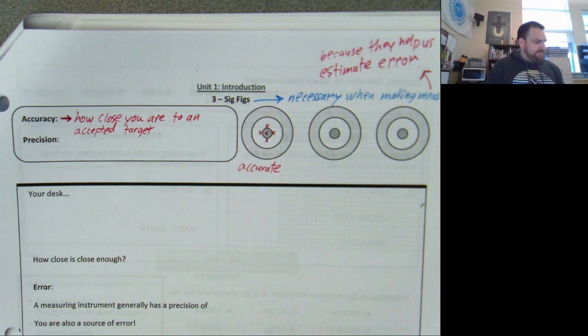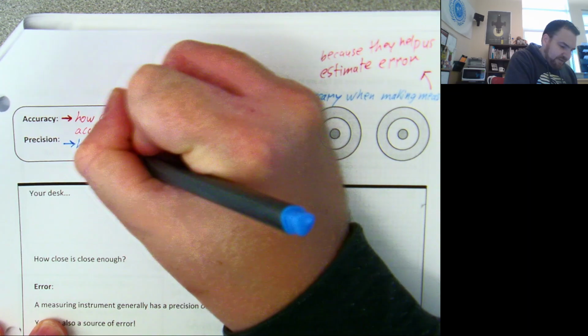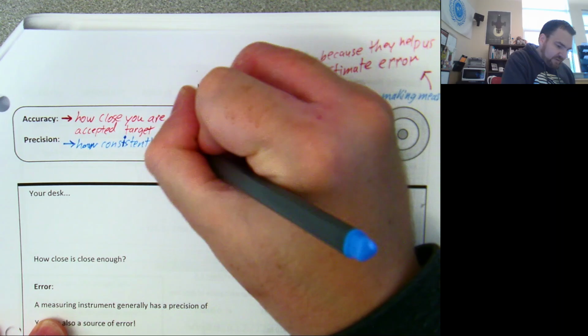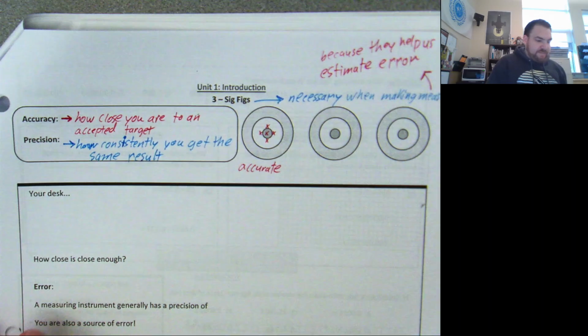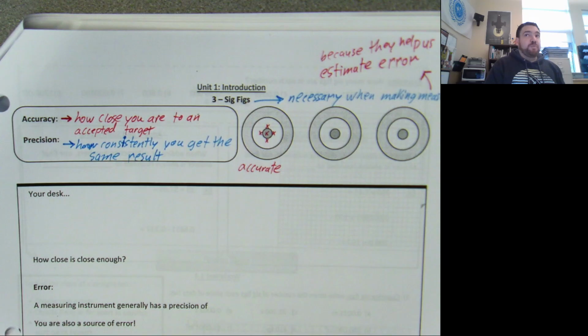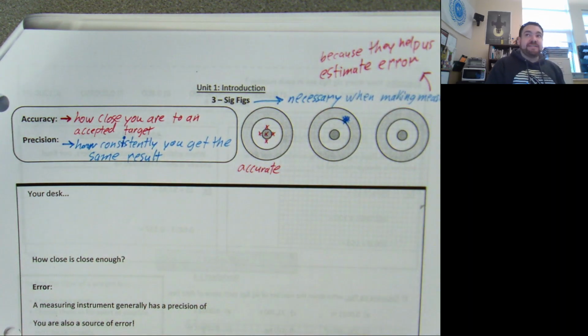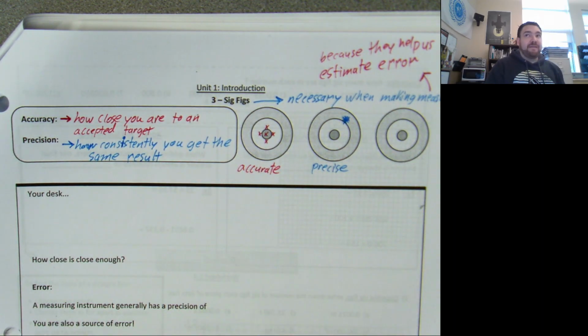Precision is something different. Precision is how consistently you get the same result. So precision and accuracy aren't the same thing. Accuracy is how close you are to the accepted value. Precision is how consistently you get the same result. So this is accurate, but here's an example of something that could be precise. All my Xs are up there in that top right-hand corner. This is precise. And Lena said she'd rather be precise, but that was based on the coolness of the sounding of the word.